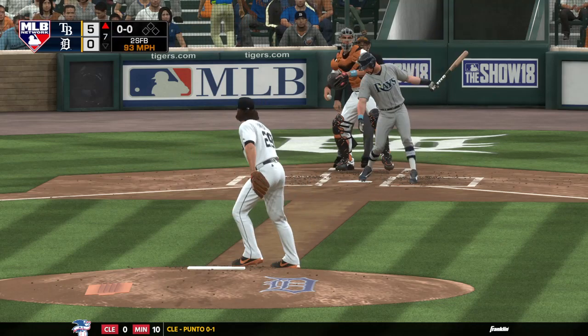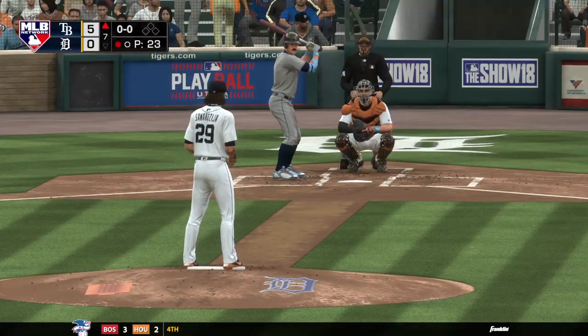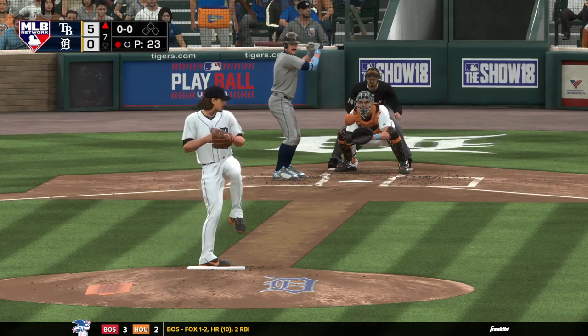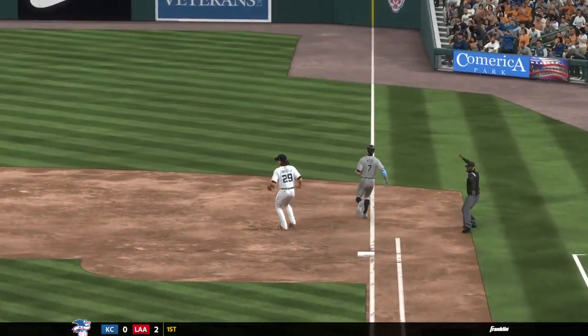Swing and a miss as he couldn't connect on the 2-seamer, and that's out number 1. Trying to pick things up where he left off, Jesse Pitts. He'll try to follow up the double in his last at-bat with another big hit right here. This is on the ground over to first. Oh, look at the sliding stop. Touché, sir.